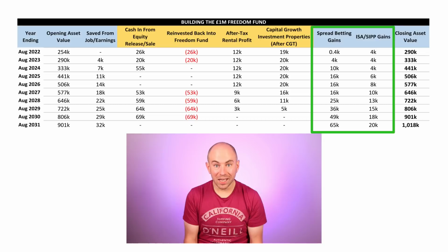So, where's that cash from a property equity release going? It's primarily going into ETFs in my stocks and shares ISAs and into spread betting.